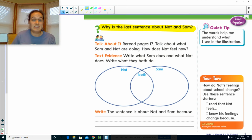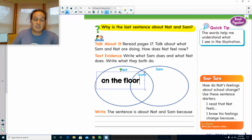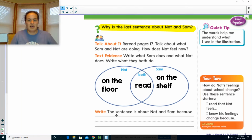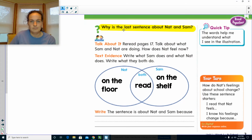Let's go ahead and add those ideas back in over here. So Nat, we said, is on the floor. We can tell that by the picture. We know that Sam is on the shelf. But they both get to read. They both are reading books. So the sentence is about Nat and Sam because, why is that sentence about both of them? Well, if we go back one more time, we see that he looks happy now, and it looks like Sam is also happy. So they both like school now.